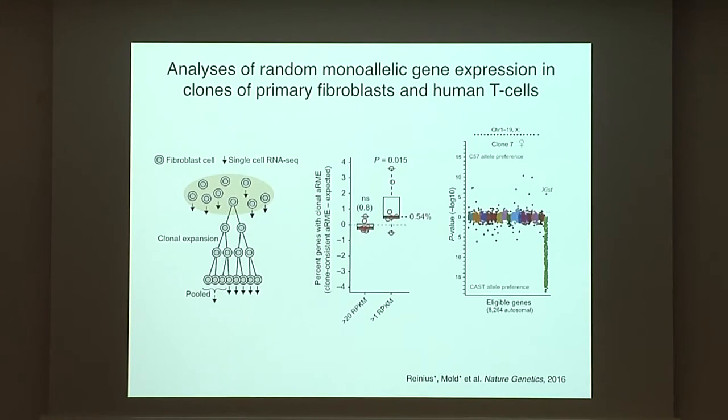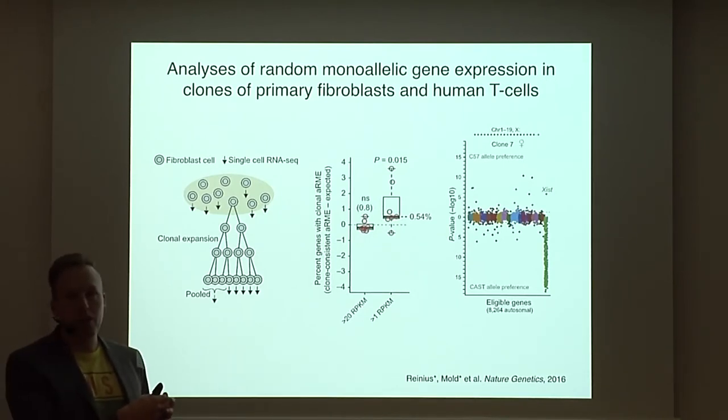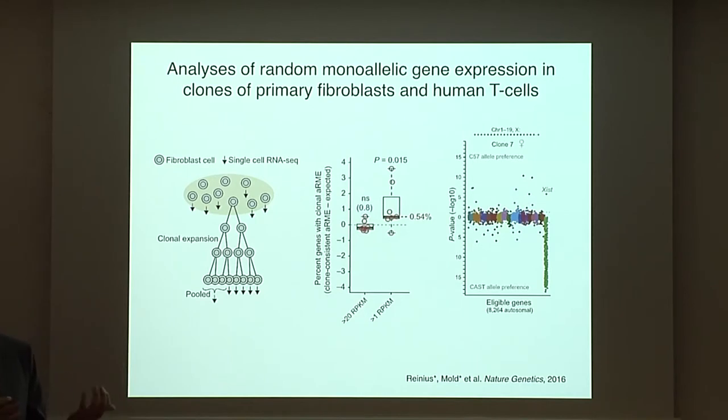And there was also confusion whether such kind of patterns are somehow inherited in cells or if they are just a reflection of stochastic biology occurring in cells. So to formally address this, we made an experiment where we looked at fibroblasts in mice and T cells in humans. We looked at unrelated cells picked randomly and we sequenced them.